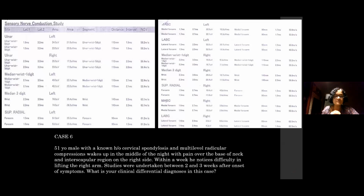Right, so let's go for a case. 51-year-old male, known history of cervical spondylosis and multi-level radiculopathy. He wakes up in the middle of the night with pain over the base of neck on the right side. Within a week, he notices difficulty in lifting the right arm. And studies were undertaken about 2 weeks after onset of symptoms.